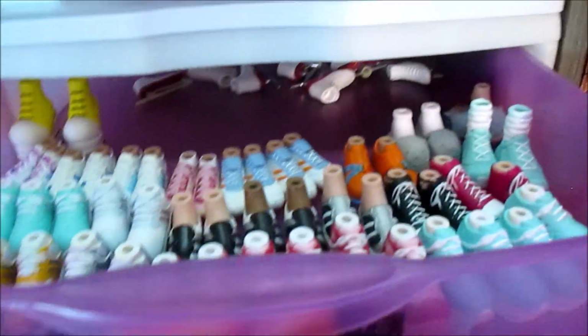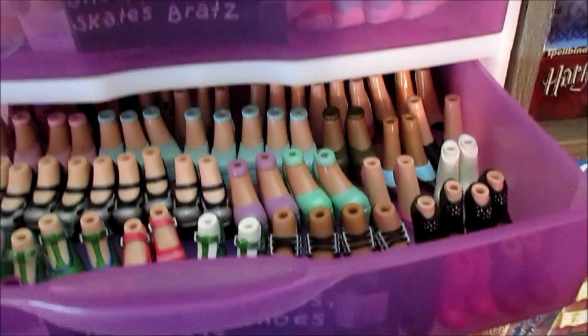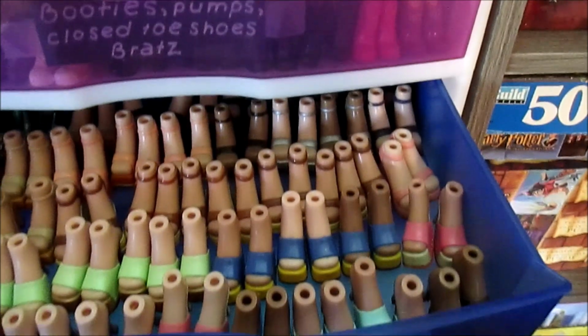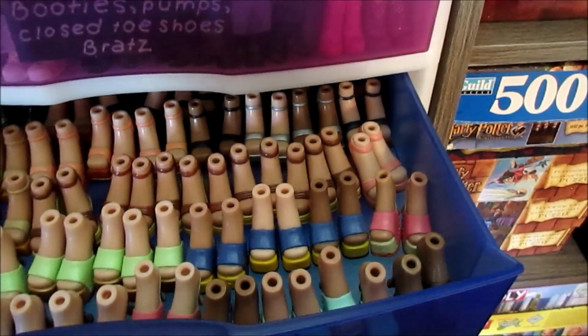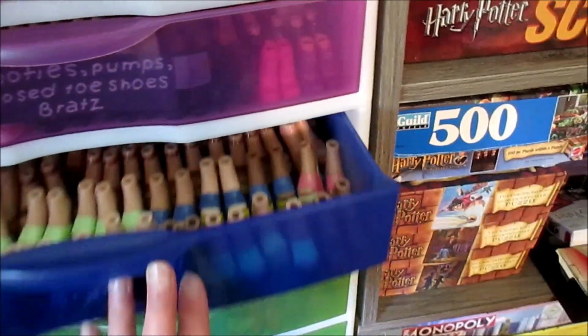So, just to give you a peek inside the drawers. I stand them up because Bratz shoes have painted details, so if you just toss them all in, the paint is likely to get tacky and stick to each other. So, this way, that doesn't happen. Otherwise, they'd probably fit better, and it would be easier because they wouldn't tip over, but that's why they're stood up like that, whereas the other shoes are just placed in.